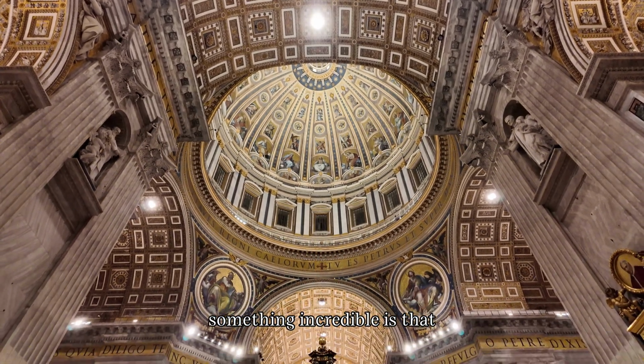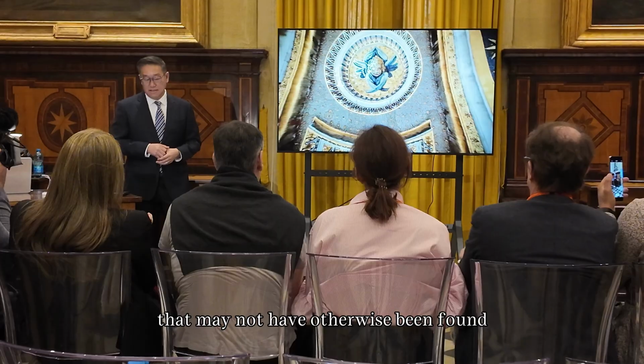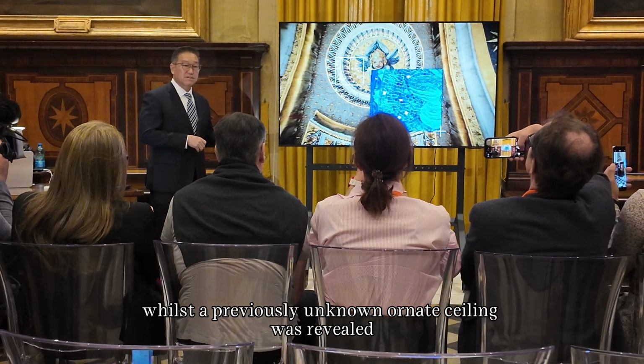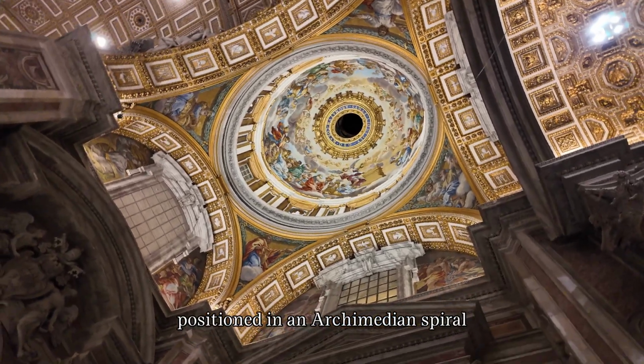Something incredible is that the project actually resulted in new discoveries within the building that may not have otherwise been found. Missing mosaic tiles were uncovered by the photogrammetry, whilst a previously unknown ornate ceiling was revealed, featuring coloured bricks positioned in an Archimedean spiral.